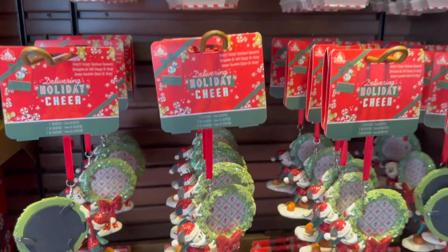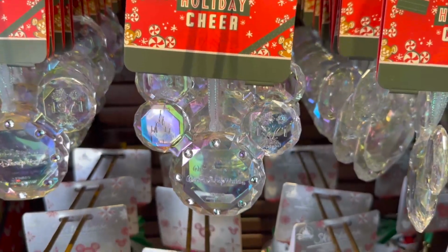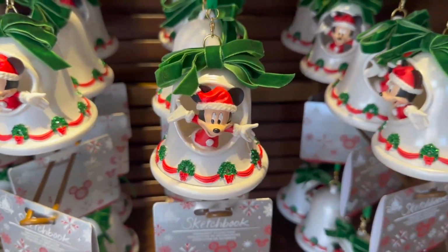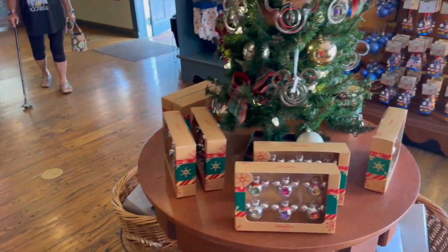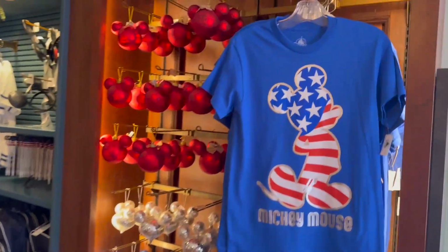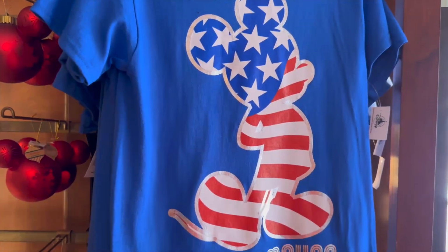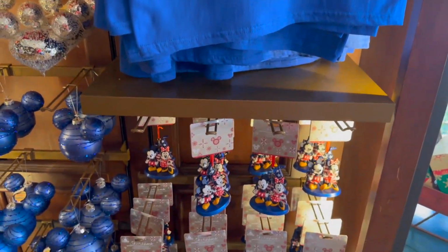It's wild because I guess I never really realized they just keep releasing Christmas stuff all year. And I don't come in here as often. I usually do go to the ones in Springs a lot more though. Cute little tree. They do have 4th of July stuff as well. They usually do all of the holidays in here. So they'll have Thanksgiving stuff when it's Thanksgiving, Halloween stuff towards Halloween.